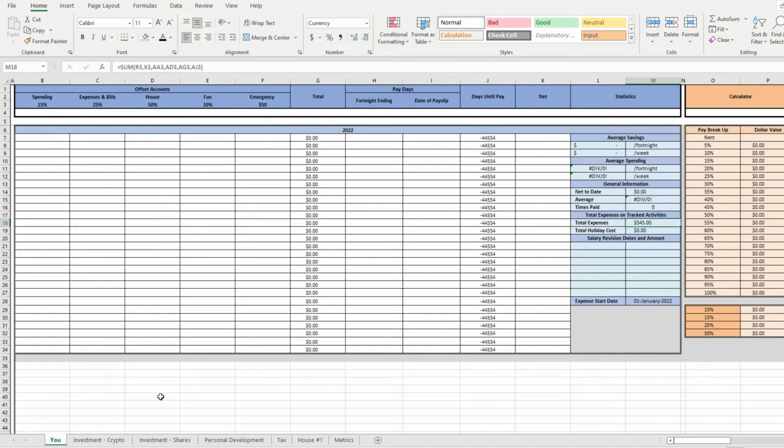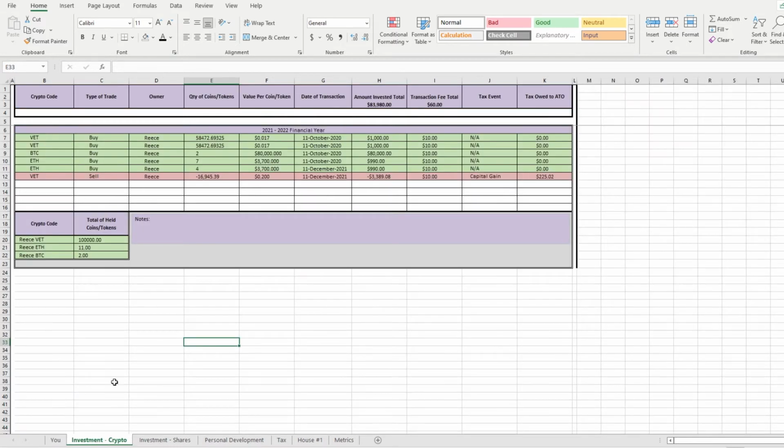Moving on to sheet 2. This is for investments and cryptocurrency and keeping track of it. As someone who has cryptocurrency, I would say not an insignificant amount of cryptocurrency, I like to keep track. Now, all of this is pre-populated. None of this is representative of what I actually hold, but I've just populated it for the sake of keeping it nice and simple.